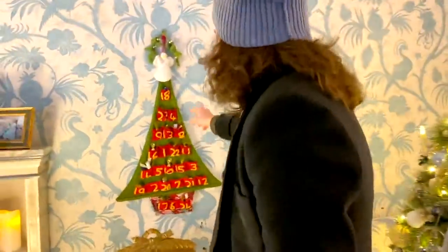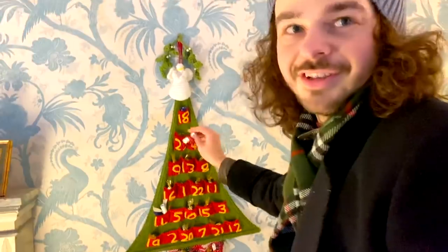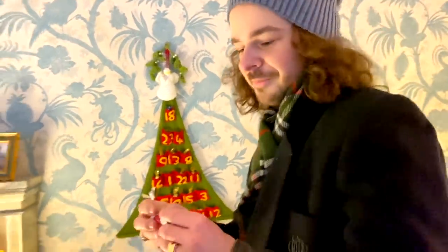So yesterday, we hadn't seen the fact that there was a little scroll hidden at the bottom. So we've got a scroll today. Oh. Hello again, ladies. Oh, hello! Hi, Philip. I am wearing a woman's coat.